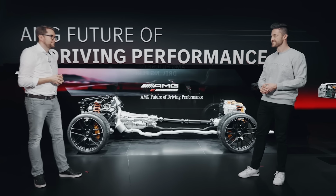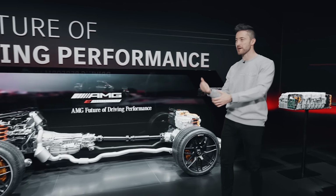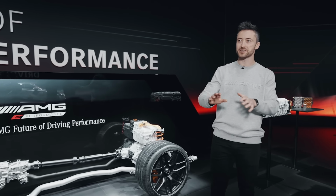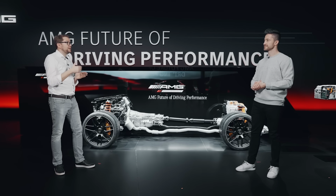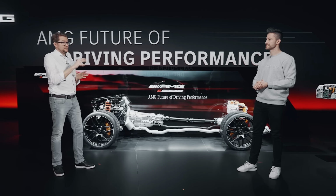That is amazing stuff. So you always put power back into the battery, no matter what you do. Some way it finds its way back into the system. Exactly. We will not waste energy, because efficiency in recuperation is also the main strategy to faster lap times.